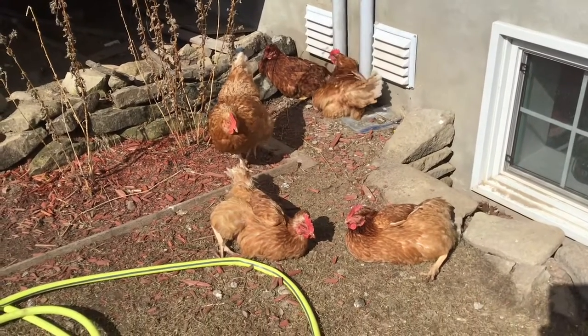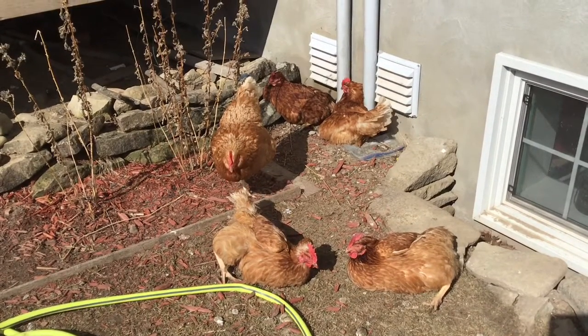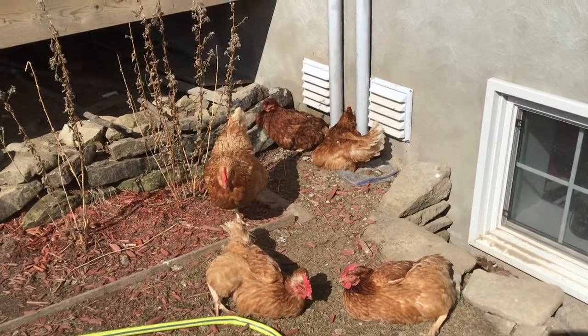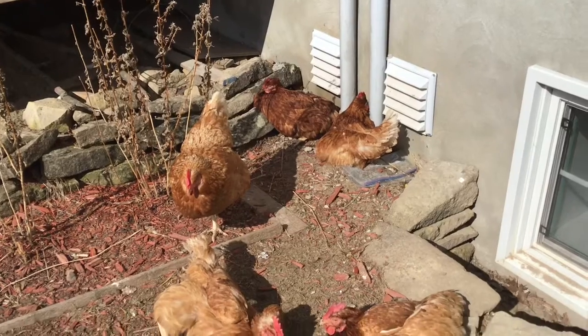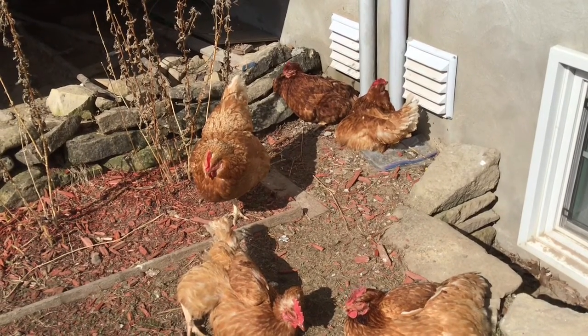This is what chickens do in the sunshine. They like to stretch out. They look injured, but they are just, of course, that one's pecking the other one. They just like to stretch out. My favorite one is the one over there on the rocks that is totally lounging. I feel like this one here is gonna lay an egg. No, just enjoying the heat. Okay.